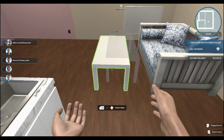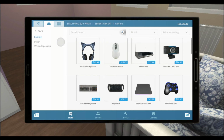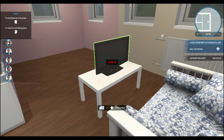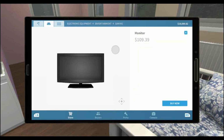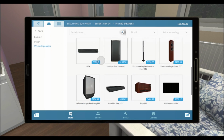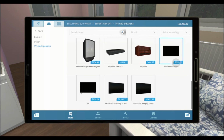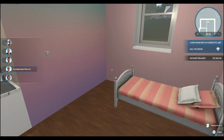I don't know. So I'm gonna buy a TV here, but I'm not actually gonna use a TV. I'm gonna use a computer monitor because it's $109. $109 is much cheaper than the cost of the least expensive television in the game. I will show you right here. The least, there's the really crappy one, but the least expensive TV is the wall mounted. It's $600. So I saved $500 just by using a computer monitor. And this is the bedroom.